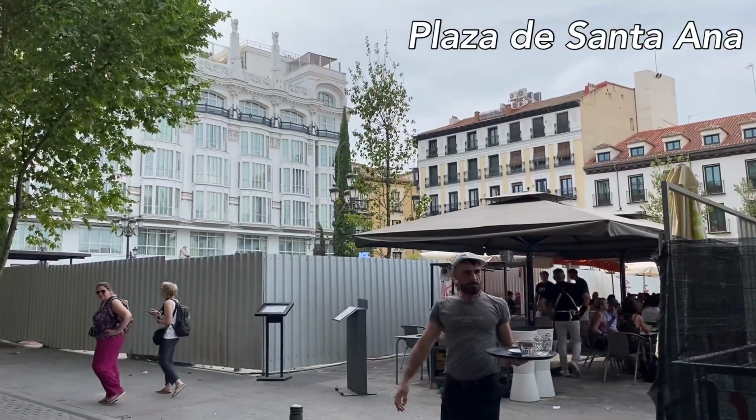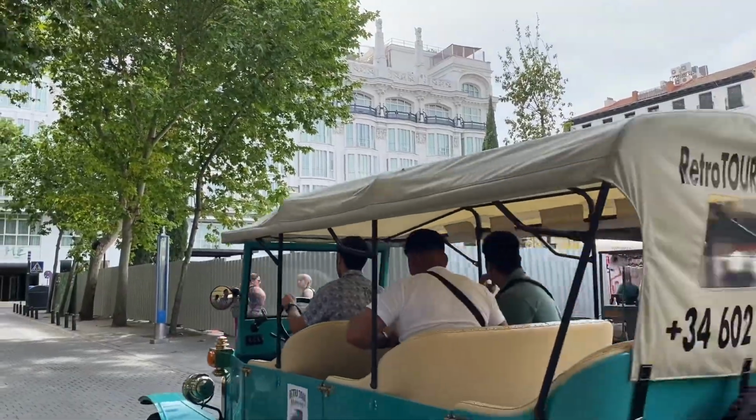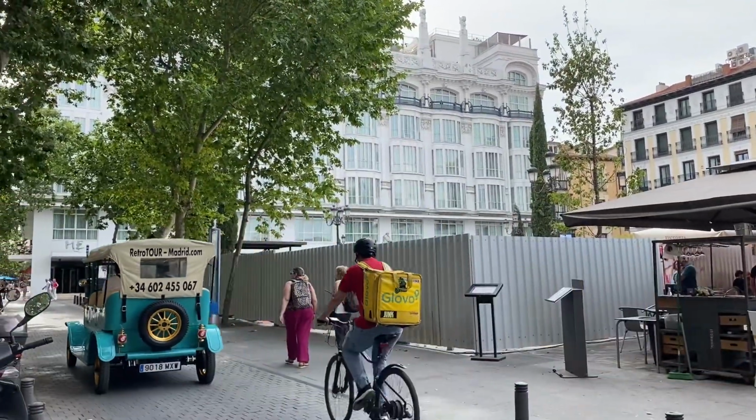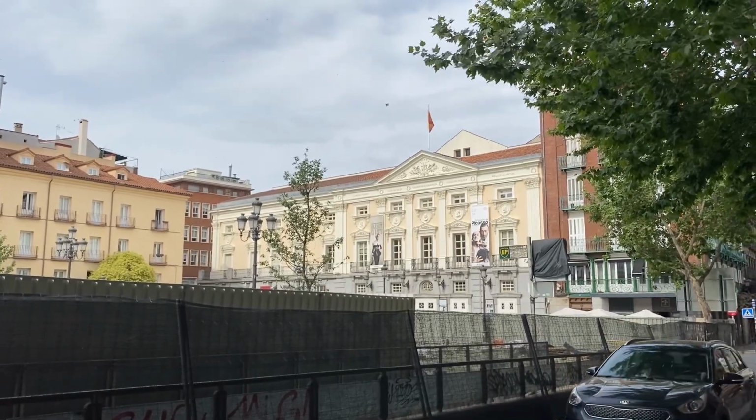We also went to Plaza de Santa Ana. There's so many plazas in Madrid, I was getting confused with the names. But this one was unfortunately under construction, so this was the best content that I could get.